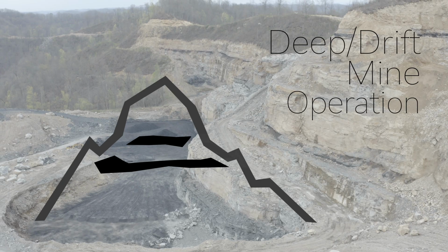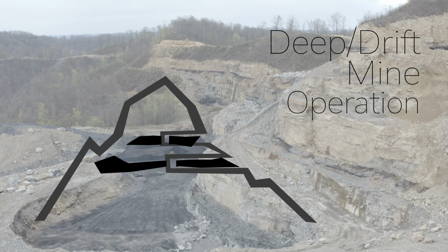Also, we're employing a deep mine here in the next 6 months, which will be a drift mine, which means you drift in horizontally into the coal seam and extract it from underground using grid systems.